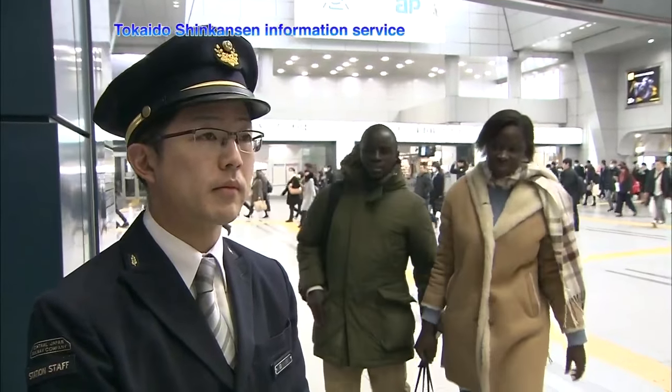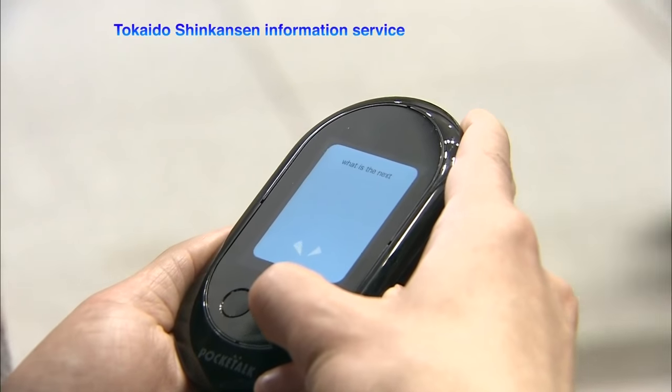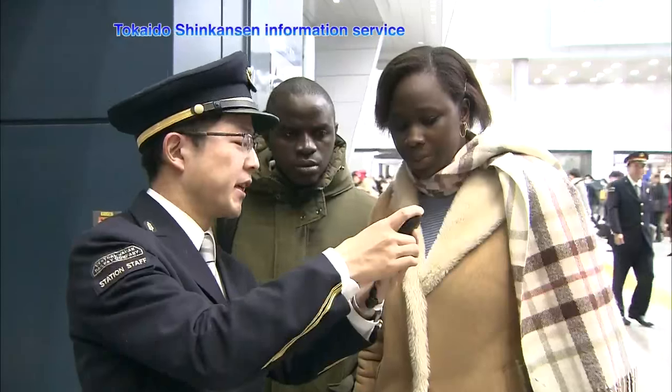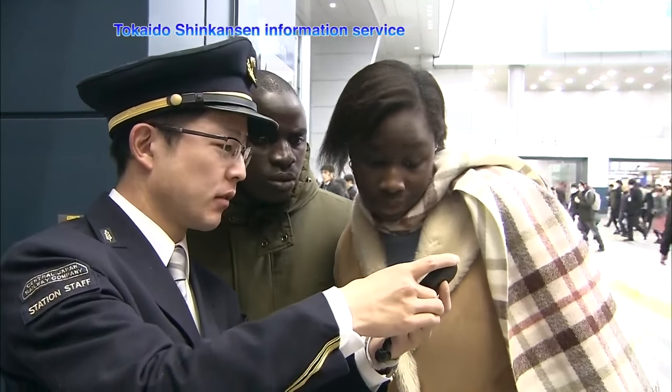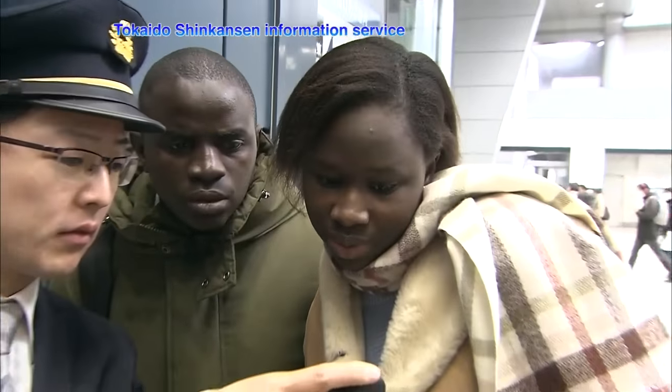In addition to that, at every station of the Tokaido Shinkansen, station staff responsible for helping inbound tourists respond to their inquiries with the help of mobile devices, which can translate into 74 languages. Departure is at 9:37. Oh, okay, thank you. Thank you very much.